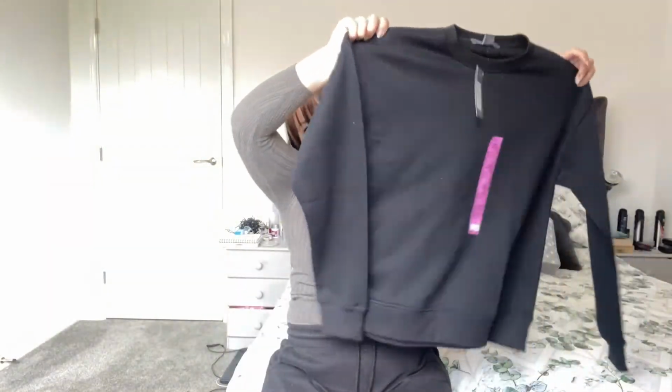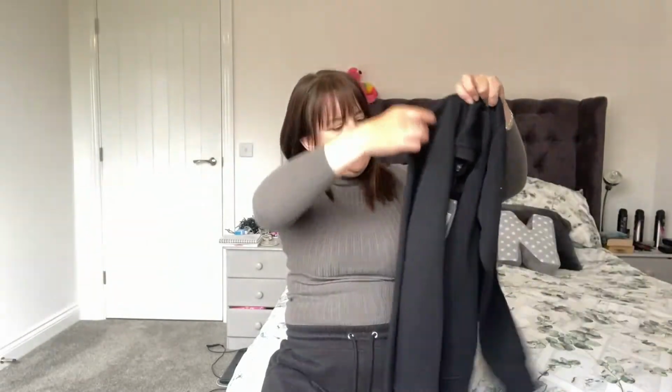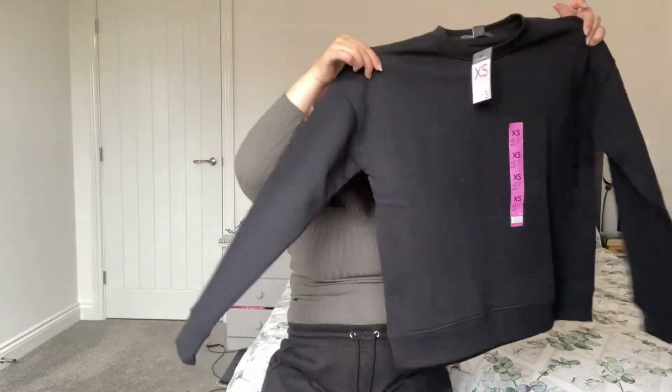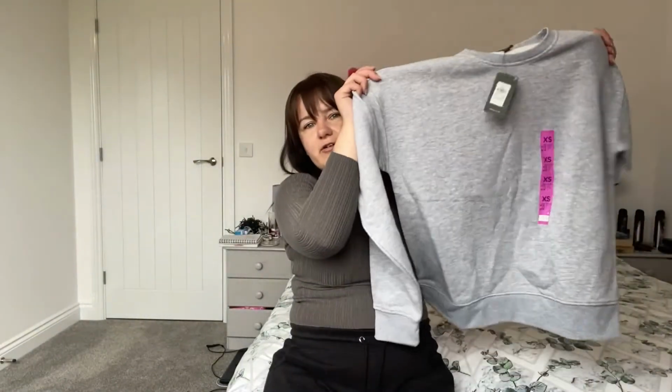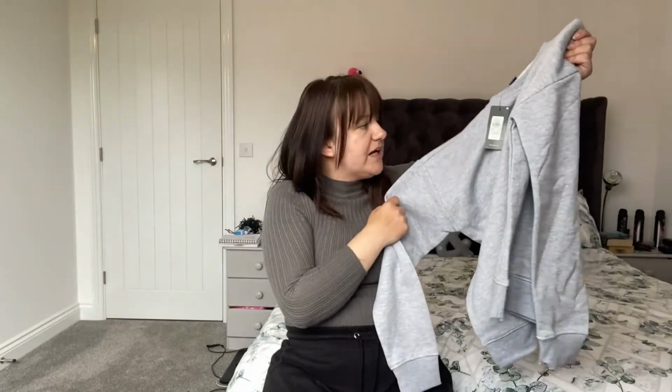The extra small seems to be, I like them not cropped, but a little bit tighter on my body, just in case. But I thought I'd get a black one because they're really nice. So I picked a black one up for a change. Then I also picked another light grey one up in the same extra small. I was really lucky because they were all in extra smalls.